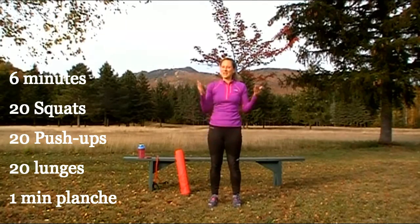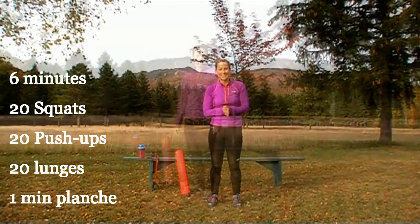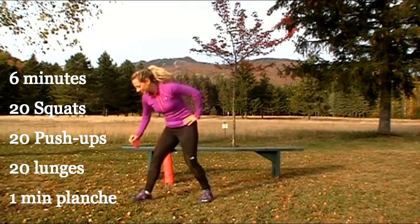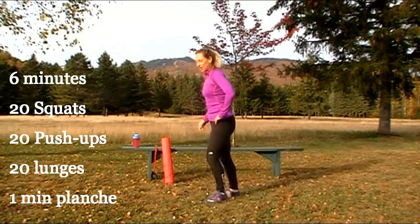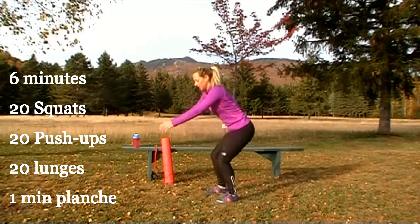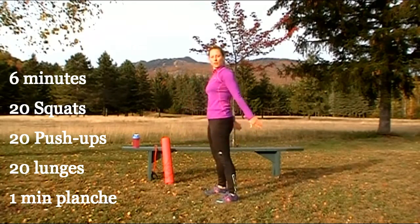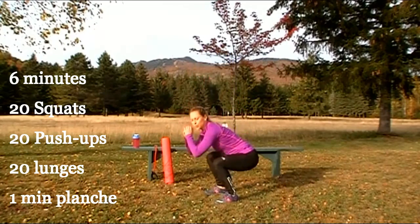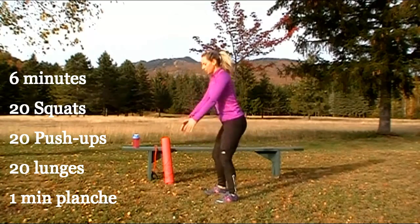All right, so get ready. Here we go. First 6 minutes, let's go. We're going to start off with squats. And here we go, 20 squats. Okay, fais le premier round avec moi. Do the first round with me, okay, so that together we can do a warm-up. 5, pushing through the heel.